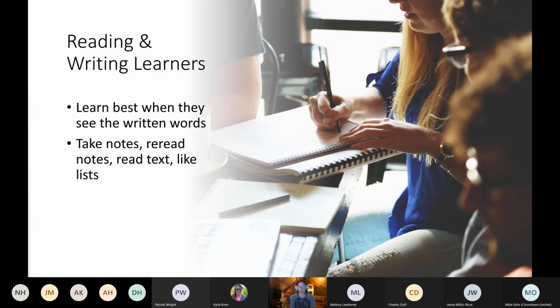Reading and writing learners will learn best when they have the written words. They take notes, they reread notes, they read text, and they like lists. I seriously take my notes here, and then I'll open a OneNote and type them back in. I'm pretty solid on this learning style myself.